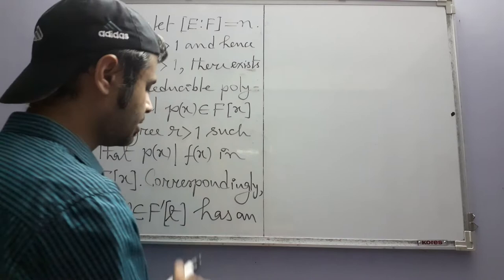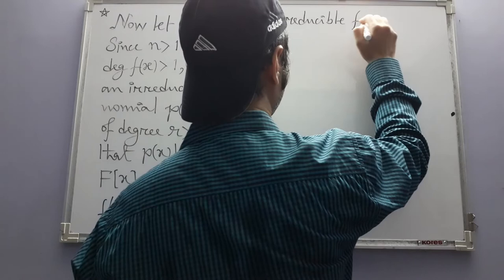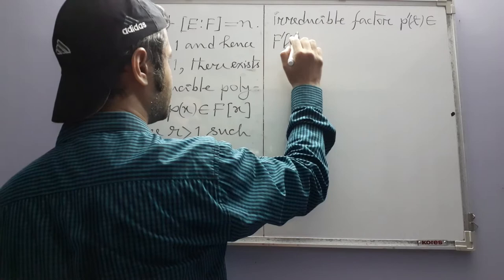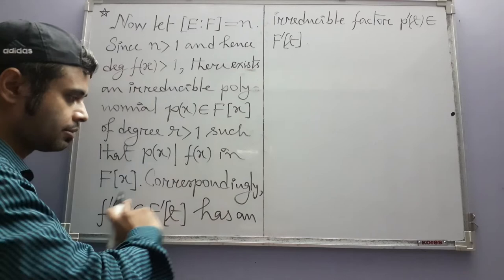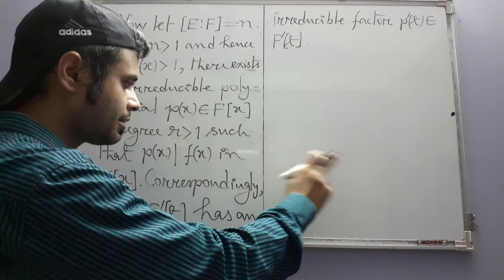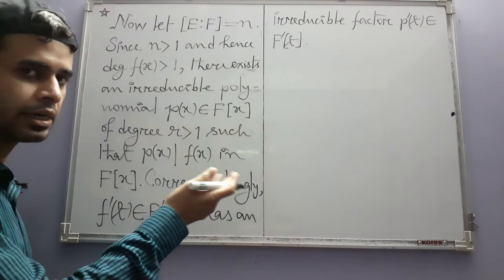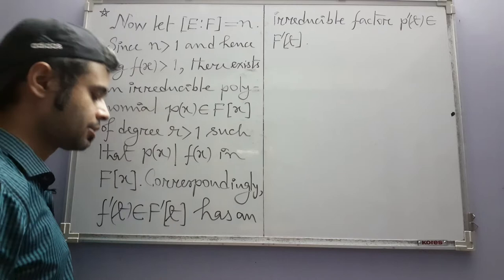Correspondingly, this has an irreducible factor p prime(t) belonging to F prime[t]. Note that whatever is happening in this universe, an exact similar thing is happening in that universe, and that thing is brought about by that isomorphism. So here you have f(x) and there is an irreducible factor p(x). There you have f prime(t), it has an irreducible factor, but the image of p(x) itself under tau star will be an irreducible factor of f prime(t). You understand that the isomorphism is making these things happen. So that's why we write irreducible factor p prime(t). There may be other irreducible factors also, but we don't need to consider them.